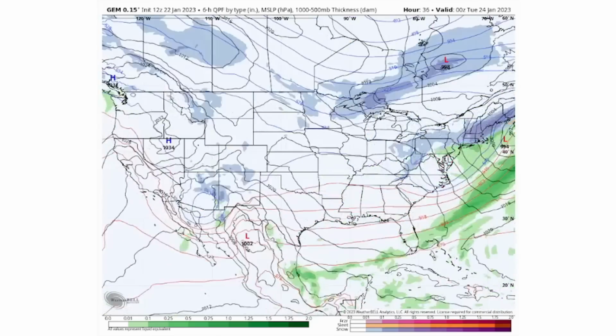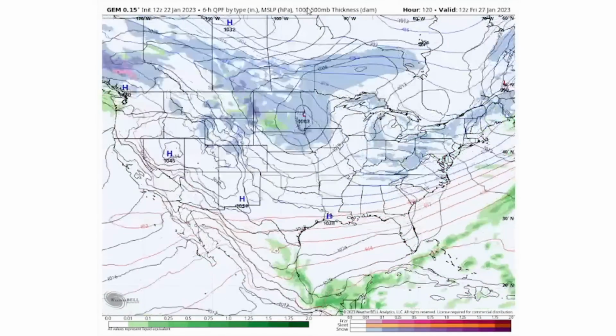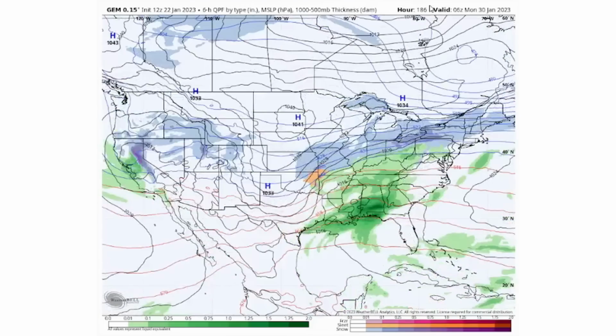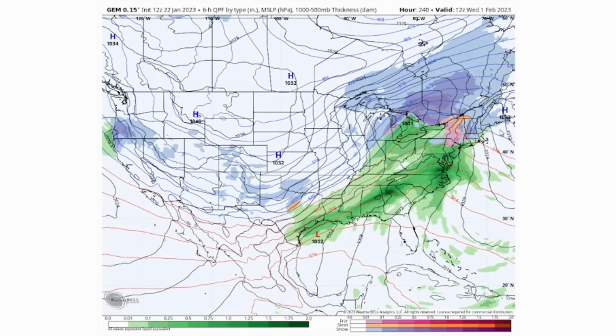Taking a look at the Canadian model, we see great agreement. Storm number 1 there. Storm number 2 looks oddly similar. And then we get this third one right around the 30th, just like those other models were showing, and then one around the 1st. This model is really, really aggressive with the trough in the west and this ridge in the east, the southeast ridge. This model has, over the course of the last week or two, been, I think, overly aggressive with the southeast ridge. It's had a bias with that.